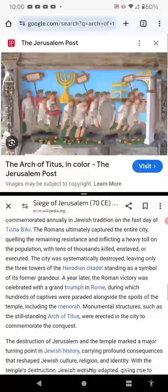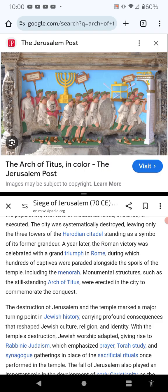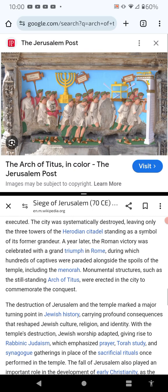More of that same history there. What does this say? A year later, the Roman victory was celebrated with a grand triumph in Rome, during which hundreds of captives were paraded alongside the spoils of the temple, including the menorah, which is what you see still up here at top, right? It says monumental structures such as the still standing Arch of Titus were erected in the city to commemorate the conquest. You see?